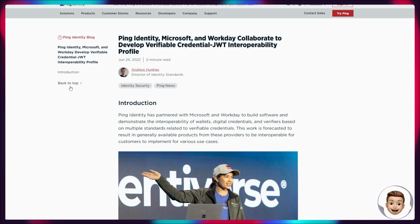Right, transitioning across, let's focus on some Hedera related news, as there's been a few different updates about some more major use cases, and I wanted to touch on some of the other ones that are outstanding. So Ping Identity, Microsoft and Workday have collaborated to develop verifiable credentials with JWT interoperability profiles. So Ping Identity has partnered with these to demonstrate the interoperability of wallets, digital credentials, and verifiers based on multiple standards related to verifiable credentials.